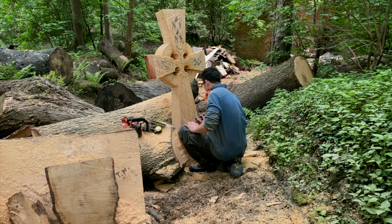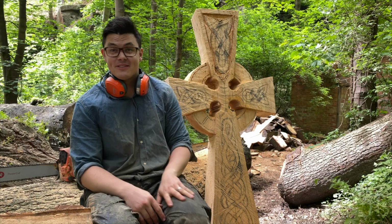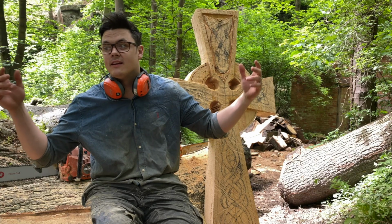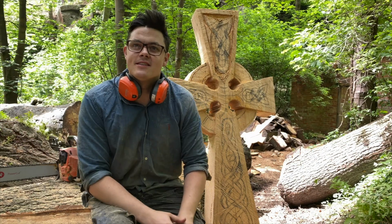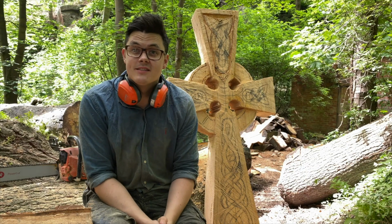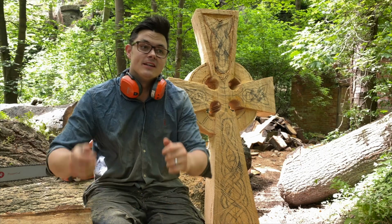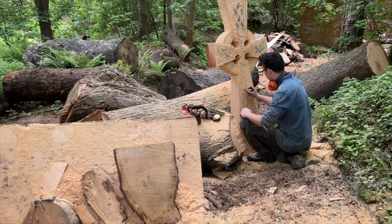I've done some bits for Harrogate Theatre, little window details. That's about as small as I would generally go. Little trophies, and then I've done big 12, 20 foot beech trees, wildlife scenes and things like that. Human figures, wizards, interactive sculptures where you drum on them and it's like a musical instrument, seats, all sorts of pieces really.